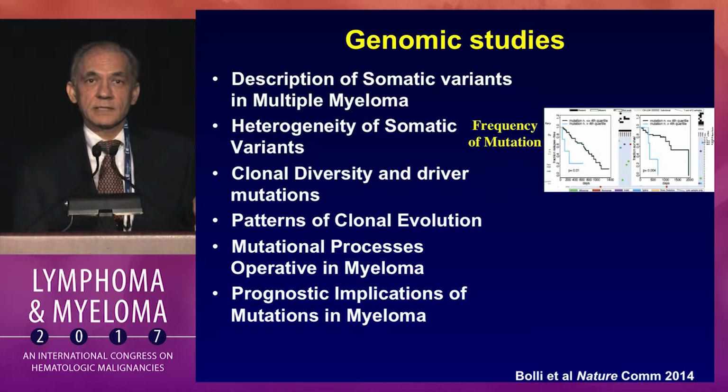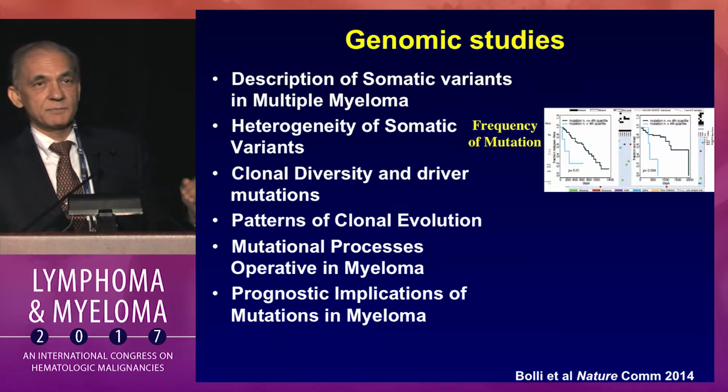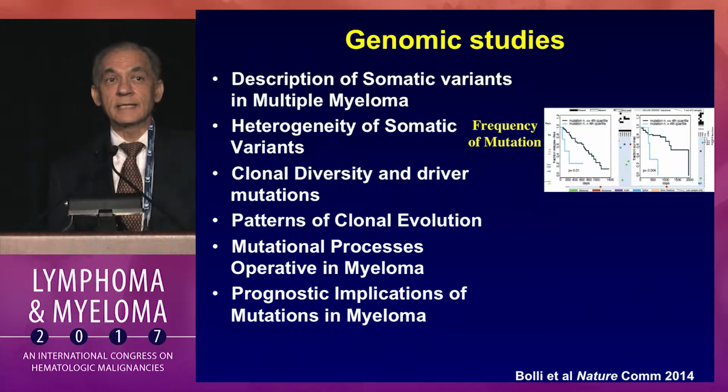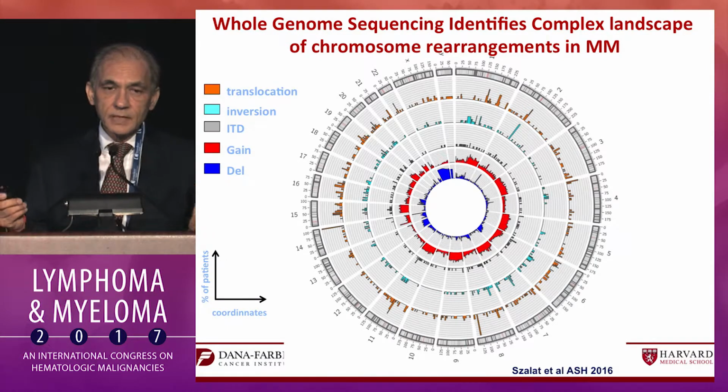And there is a prognostic significance. If there are many mutations in myeloma, those patients don't do so well. If there are fewer mutations in myeloma, they do relatively better. So again, we are beginning to differentiate the families.